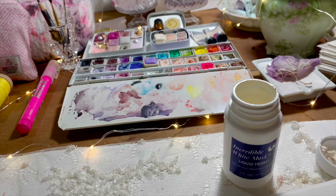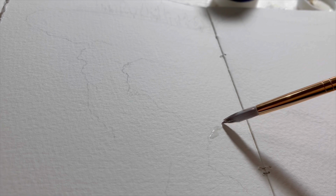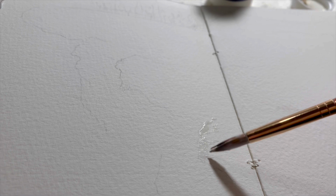This is probably one of the first times we use this. We do use this in the landscape class, which is also coming out pretty soon. And I think that you guys will enjoy what I've organized for that, but yeah, I'll let you know pretty soon.